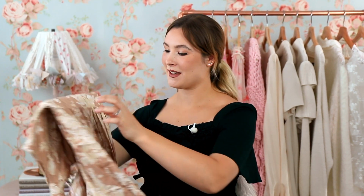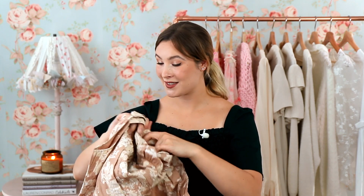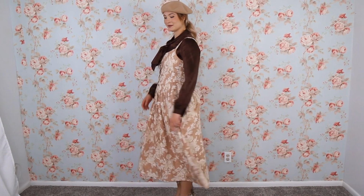In the back, I noticed there's some really pretty pleating going on. It kind of has a dip in the back, which is so pretty. Oh, I did want to say, this dress does have pockets too. So I'm gonna go come up with a really pretty outfit so you can see what it looks like on, and then I'll just let you know anything else that I notice about it as I'm wearing it.